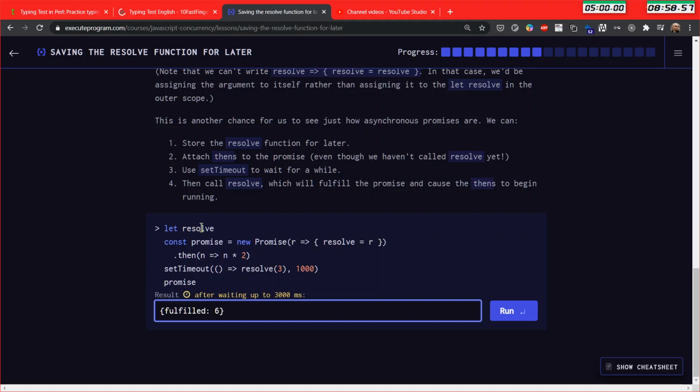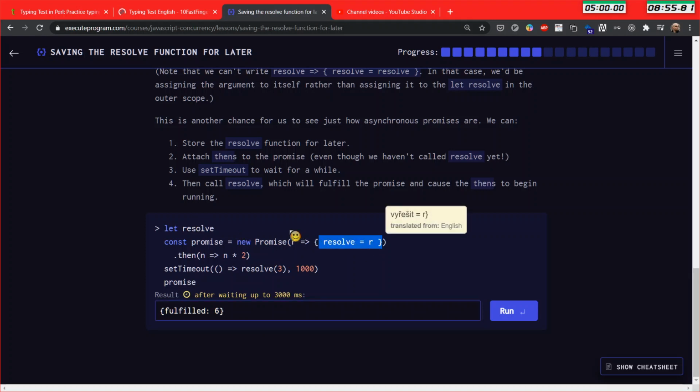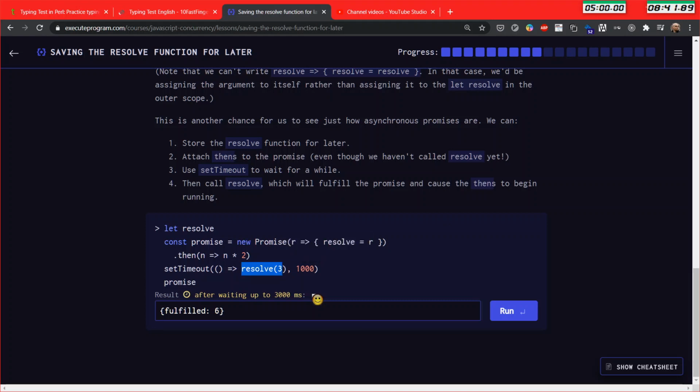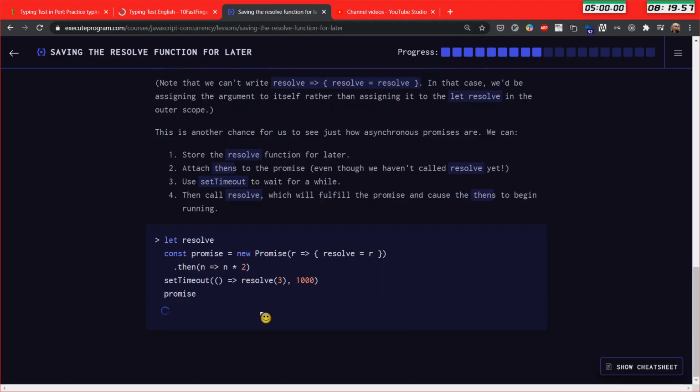So once again, resolve. We steal the resolve in here. We attach then to it. Then synchronously, we just set a timeout. After the timeout, after 1 second, we call the resolve with three. Three returns a fulfilled promise. Dot then takes that fulfilled value and puts it inside of here, so it will be 3 times 2 is 6. And we will have, in the promise, this guy.